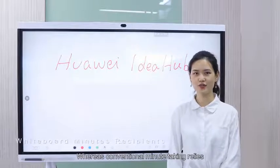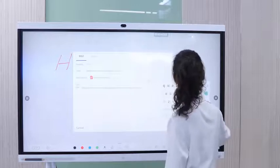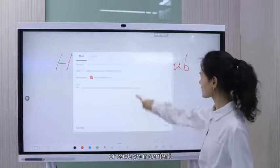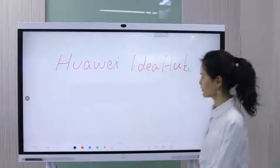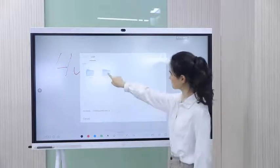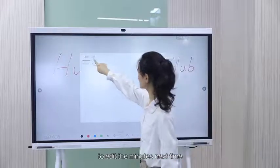Whereas conventional minute-taking relies on physical tasks or photos, IdeaHub gives you the option to send the content to your personal email. Save your content on the IdeaHub. And you can also use a USB flash drive to save the minutes. It allows you to continue to edit the minutes next time.